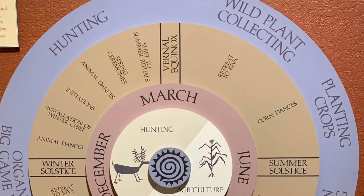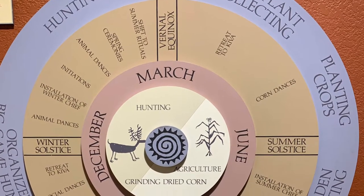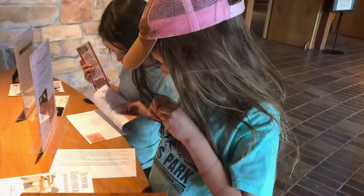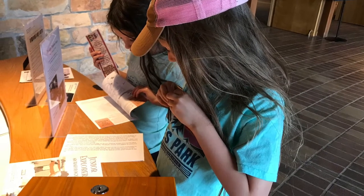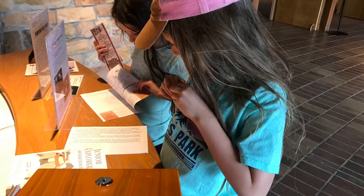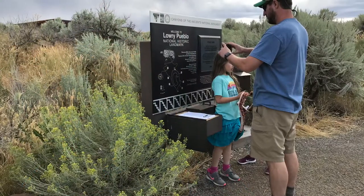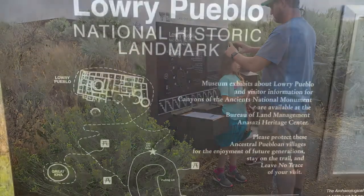The center is open, I guess, most every day except a couple of holidays like Christmas, so it's open pretty frequently. I don't know right now because of COVID if it's open, but it was open at the time that we went. There's also a bookstore where you can buy different products. If you only have a half day, I'd recommend visiting the visitor center and then heading out to Lowry Pueblo.